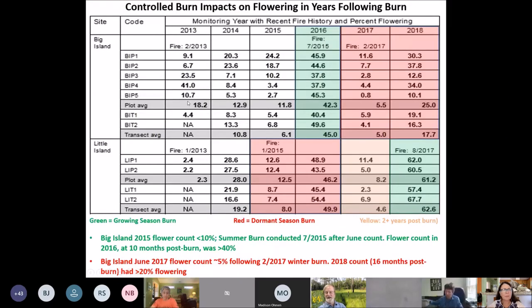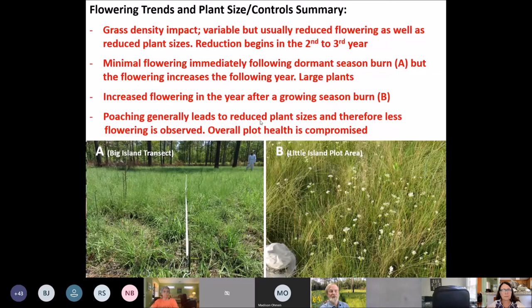And this is just the kind of data that we have, just to show you that we do get data that shows the monitoring, the fire, the numbers of species, et cetera. So just as a summary, the grass density is really important. Reduction in size begins in about the second to third year if you continue to let the grass grow.